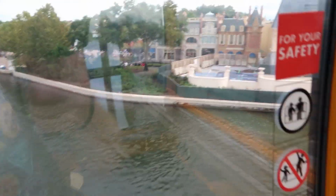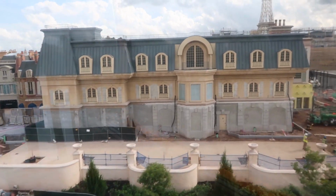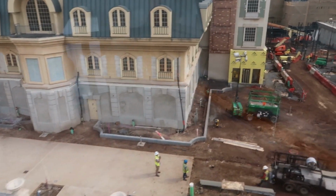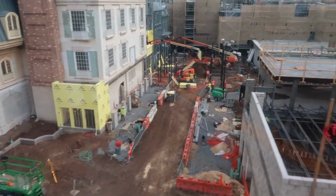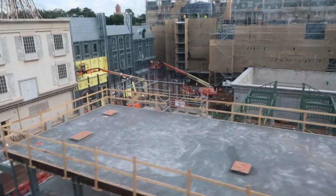Welcome aboard the Disney Skyliner at Epcot International Gateway. We're flying to Disney's Riviera Resort with a final stop at Disney's Caribbean Beach Resort. And that's all the construction going on behind France and World Showcase. Did you learn how to say hello in a different language today?